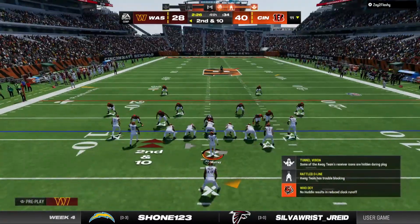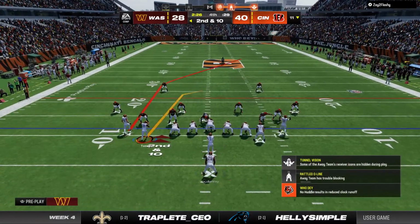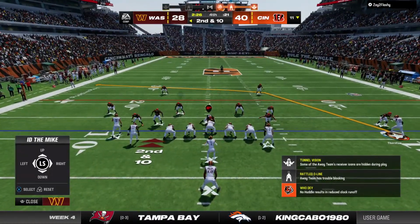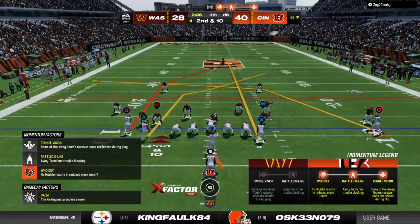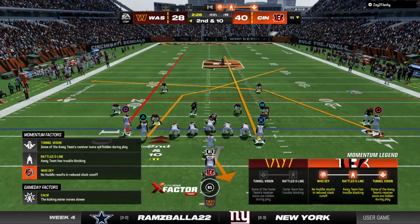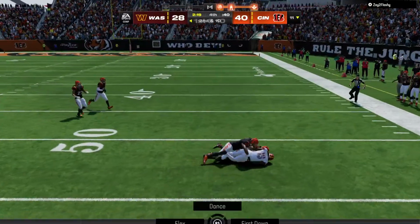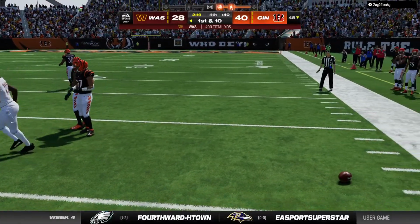Another try, 2nd and 10 now. On play action, it's Murray. He's got a man, complete. And they work this well upfield across the 45.